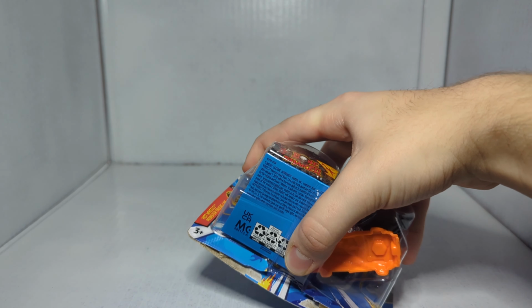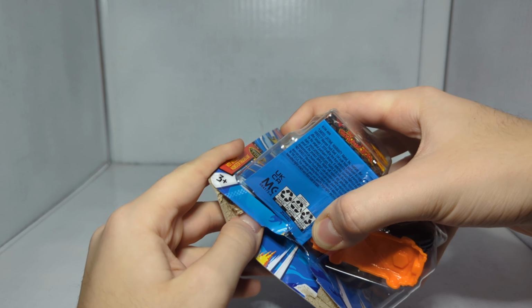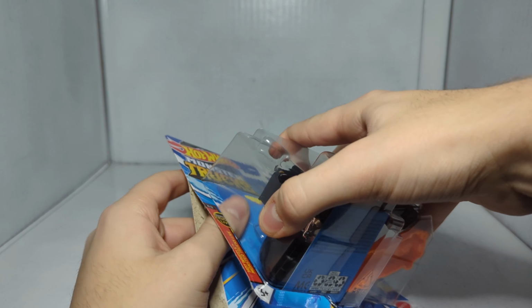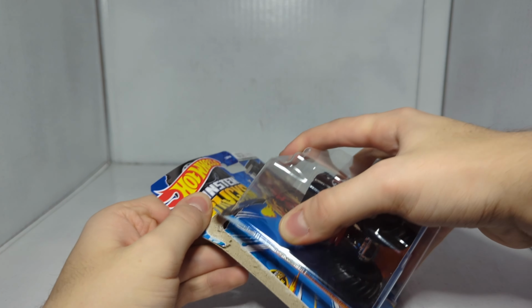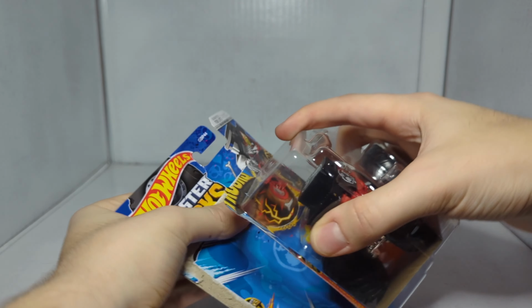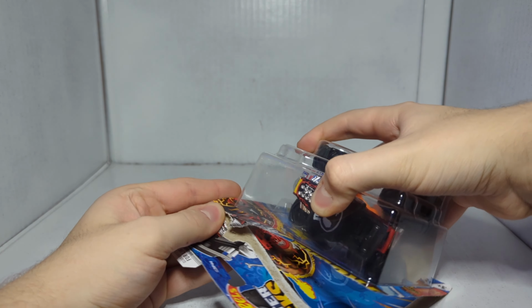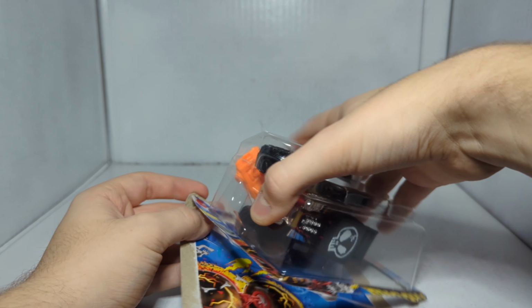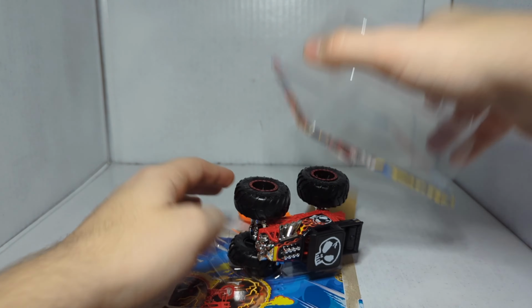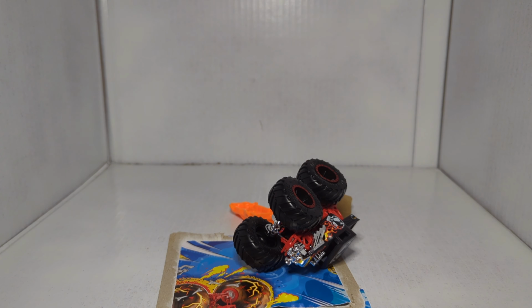I keep cutting myself with the cardboard. That hurts like crap. Okay. Let me get my little temper tantrum done and over with here. Okay. I don't want to cut myself with the cardboard again, so I'm being super gentle. All right, there we go. Okay, get that out of here.